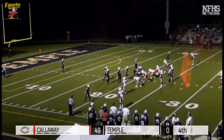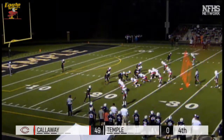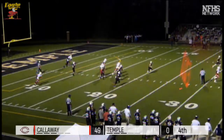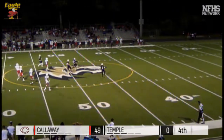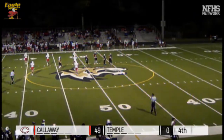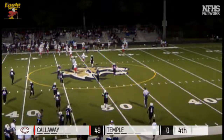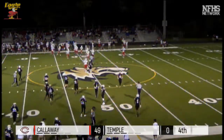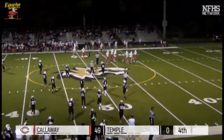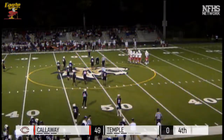It's Ivy coming back in as the up man for the punt team. Here's the snap. He's going to get the punt off. We're going to let that thing roll a little bit. No one near it to return. It's going to take a Cavalier bounce and then a Temple bounce. It's going to be down the 48-yard line. And that is the Callaway 48-yard line. It'll be downed at 7:34 left here in the fourth quarter.